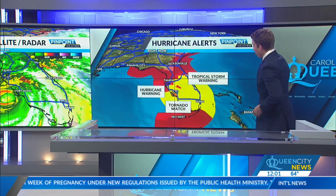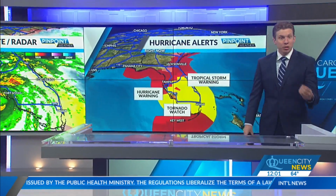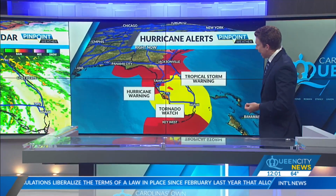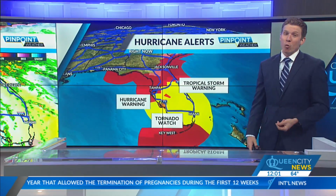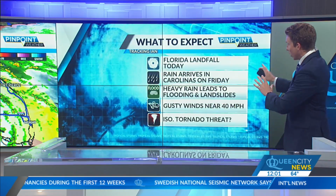You can see all of the hurricane warnings up. The yellow actually highlighting a tornado watch, because that's always a concern on the eastern or right side of these storm circulations. Also, you can see the highlighted in orange right around the Fort Myers, and especially as you head towards Port Charlotte and Cape Coral, they have an extreme wind warning out as that eyewall is making its way onshore.